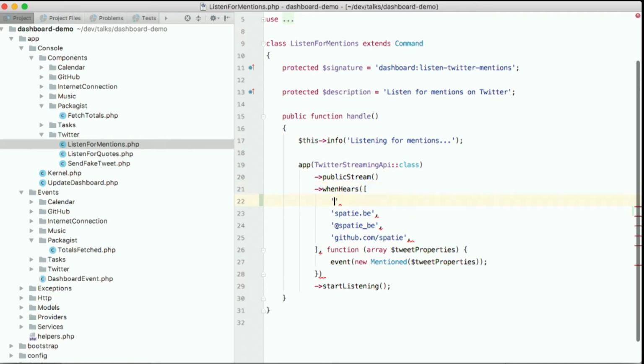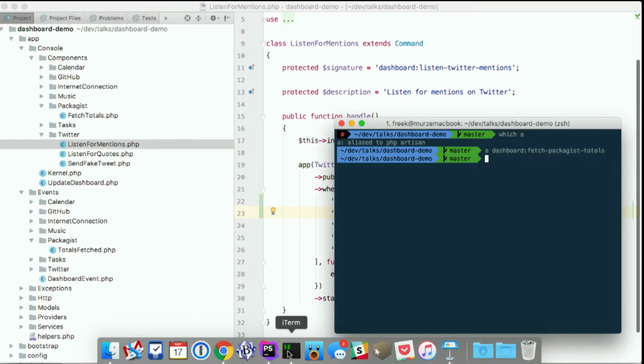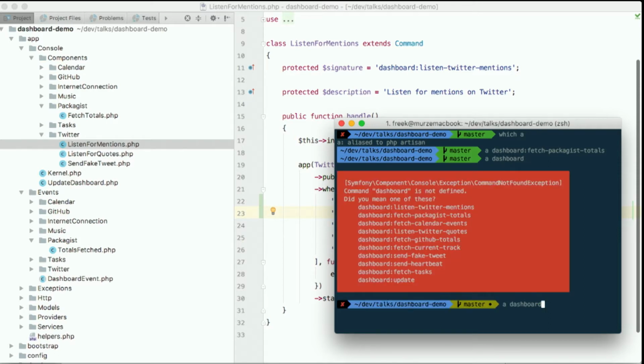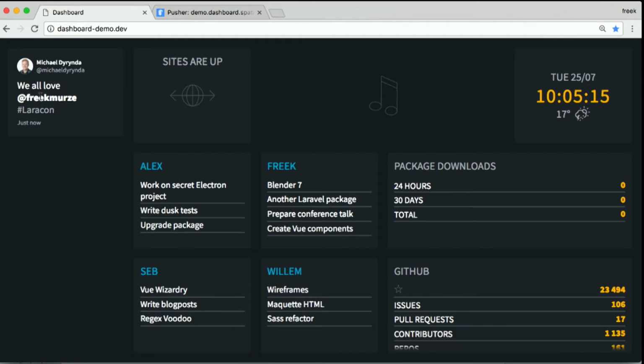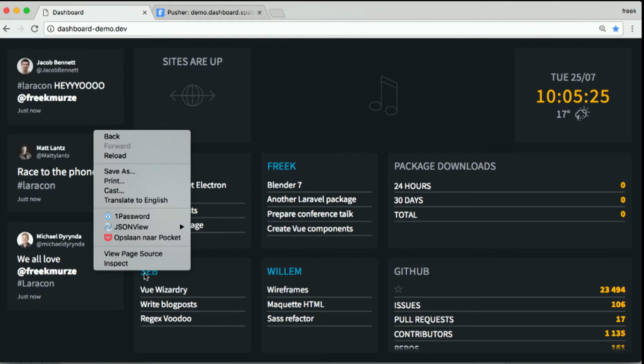Now, I thought it might be fun to just listen for the Laracon hashtag for a while, and to the Laracon US account. Let's fire up the stream, and I want you to send some events so we can see this in action. So, dashboard listen Twitter, listen Twitter mentions. Okay, and now I want you to send something. Thank you, Michael. That's cool. Raise to the phones, yeah. So you can see that it works here.